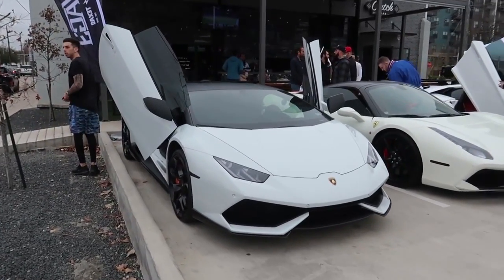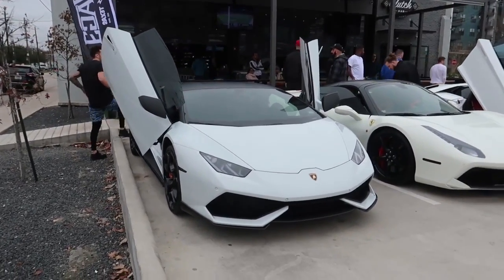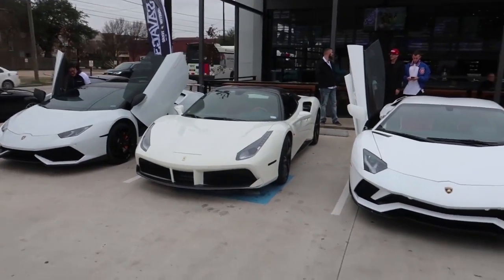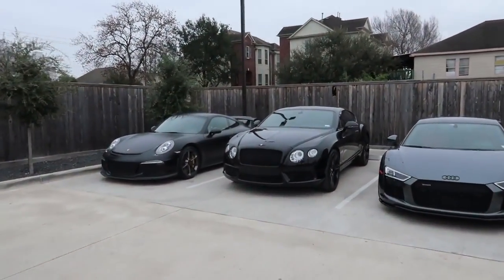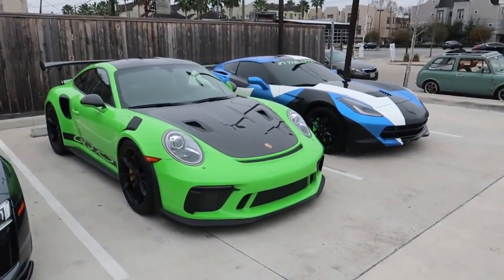What do you guys think? Should that be a thing? We might not have very much time left at this meet, but what do you think of all the white cars and then the two McLarens? Then we have our side of the show, the murdered out squad. And then some very brightly colored cars.